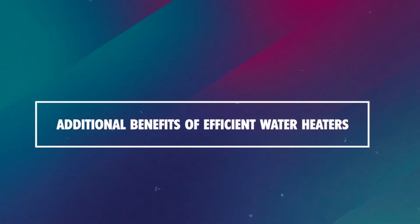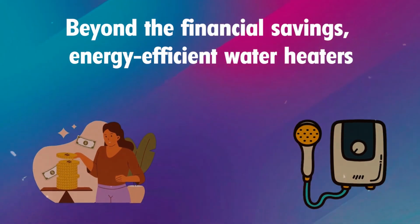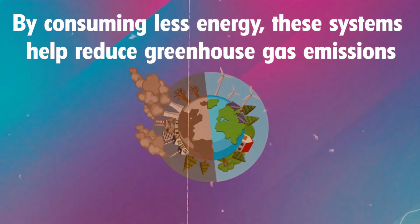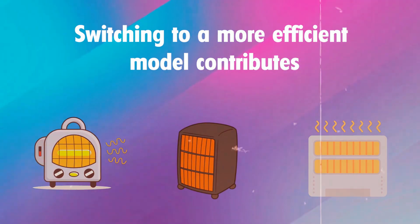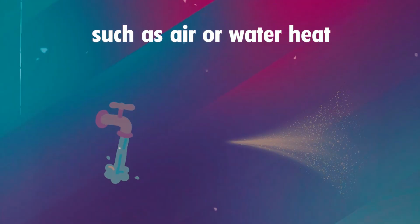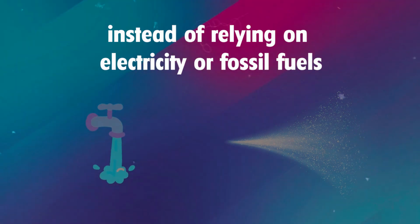Additional benefits of efficient water heaters. Beyond the financial savings, energy-efficient water heaters offer several environmental benefits. By consuming less energy, these systems help reduce greenhouse gas emissions and your overall carbon footprint. Switching to a more efficient model contributes to a greener home by using renewable energy sources, such as air or water heat, instead of relying on electricity or fossil fuels.